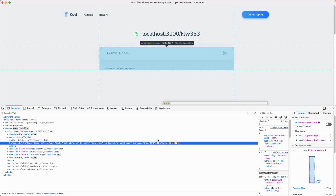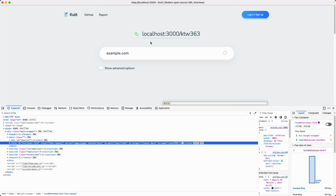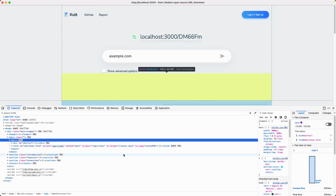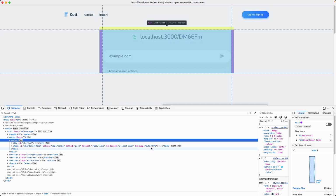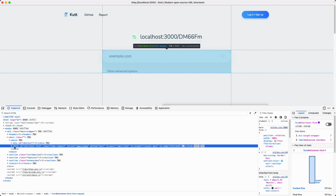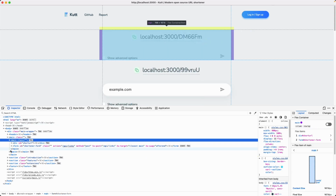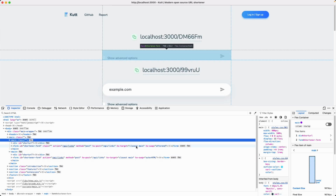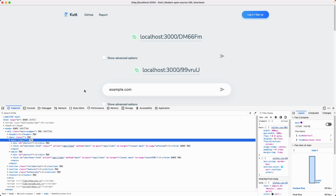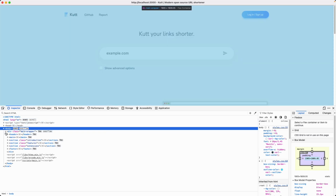So if I change it to innerHTML and submit the form again, you can see that now the content of my target element here is swapped with the response. And if I change it to something else that htmx supports, for example afterend, it's no longer going to swap, but rather it's going to put it right next to my target element. So this is basically how htmx works, and this is what it does.